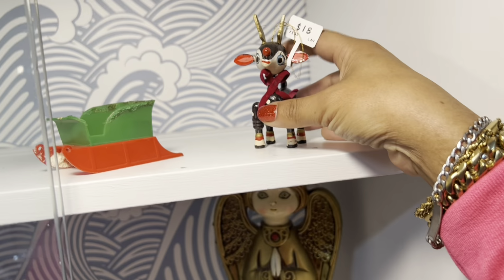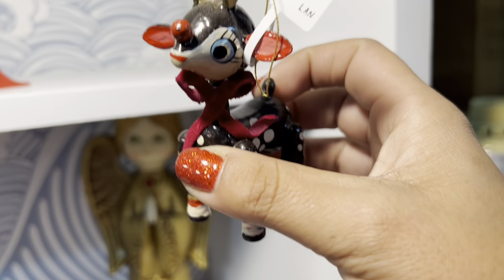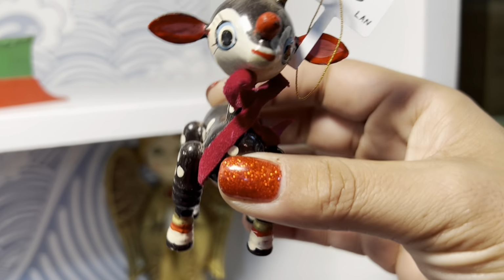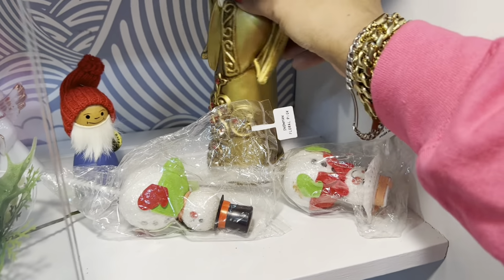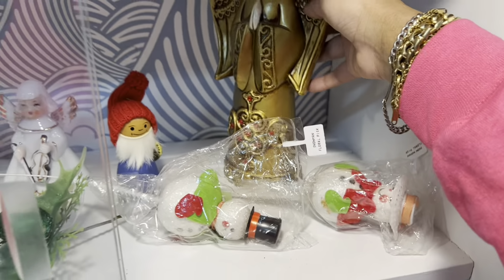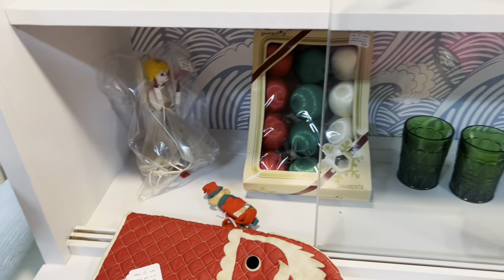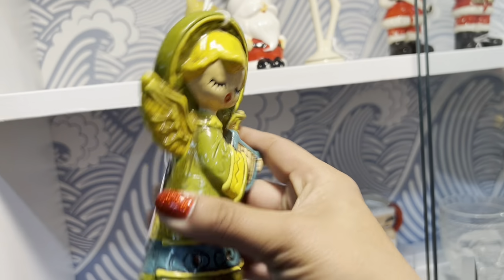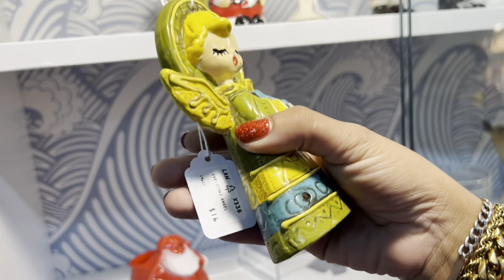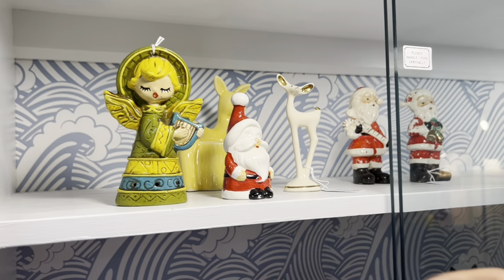Oh my gosh. How freaking sweet is he? $18 is definitely too high for resale, but I'm not mad at that one. And I'm not even sure if I want to investigate this any further. I love the Santa Claus oven mitt. That's really fun. Another little angel here. Oh, how much are you? 16. All right, this is not my booth.